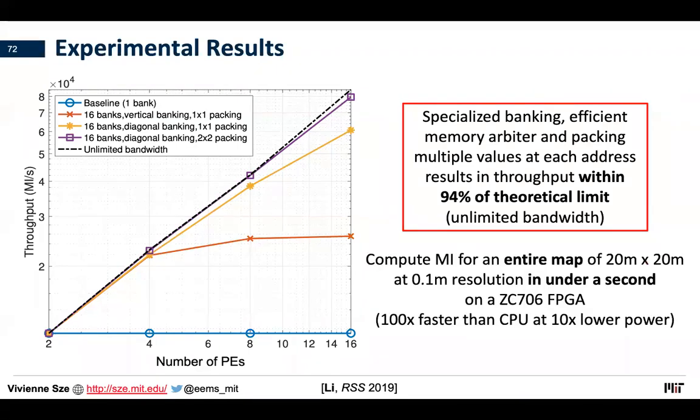And as a result of doing this, you can actually compute an entire map, quite a large map, 20 meters by 20 meters, in under a second on an FPGA. So this is very different from before. What people had to do was sample certain locations on the map and compute the mutual information there. But here, if you can compute the mutual information of the entire map, you can really determine the actual global best place to go to get the most amount of information. And so this is kind of the first work that can facilitate that kind of decision making for robot exploration.